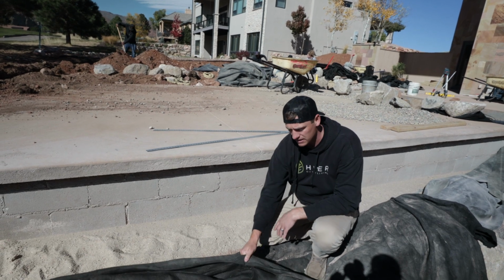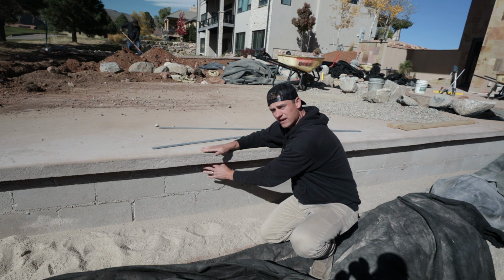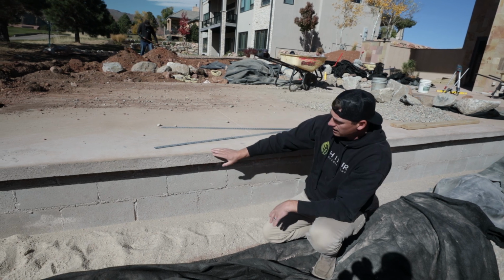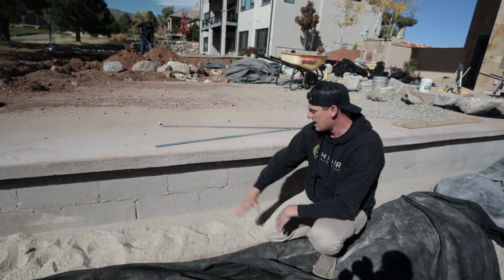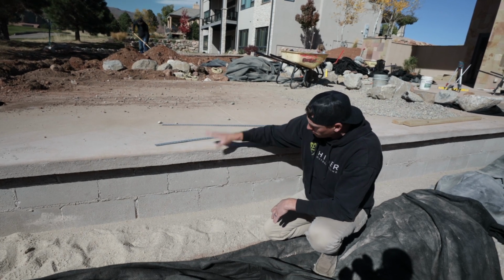So we've got the underlayment here, and the underlayment comes up, and then we have the two sets of liner before we attach that metal stripping. And then you can see how this overhangs. We've got more room for the flagstone to cover that. But this is supposed to be a finished edge.